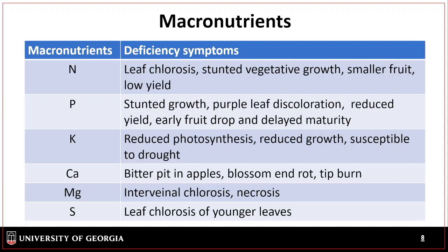The ones that I wanted to focus on are calcium and magnesium. And calcium in apples is well known. It creates issues with bitter pit, and foliar applications of calcium are normally done in apples. And then magnesium, very important for chlorophyll photosynthesis. So that's an important nutrient as well.